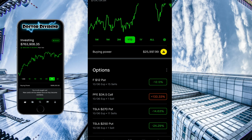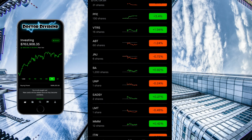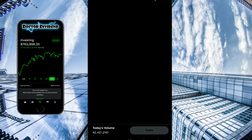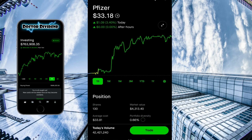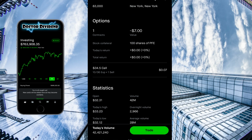I'm doing the same thing for all of the stocks I hold in the portfolio, basically doing call contracts. For example, the one I did the other day, Pfizer, I only have 130 shares of Pfizer. Market value, as you can see at the bottom of the screen, $4,313. I did a call contract with this, so I hold this in the portfolio. I'm selling off this call contract in the middle, $34.50 call contract. If by 10/6 this gets above that price, I'll have to sell the stock at that price.